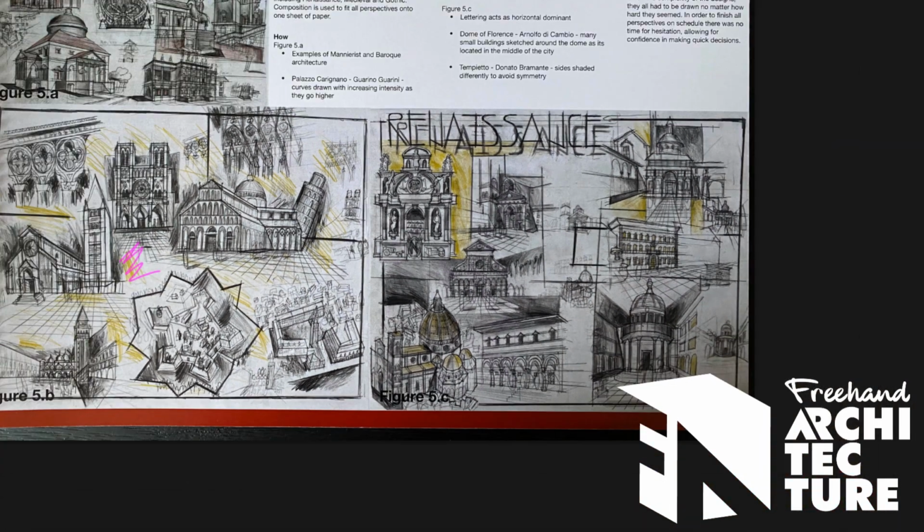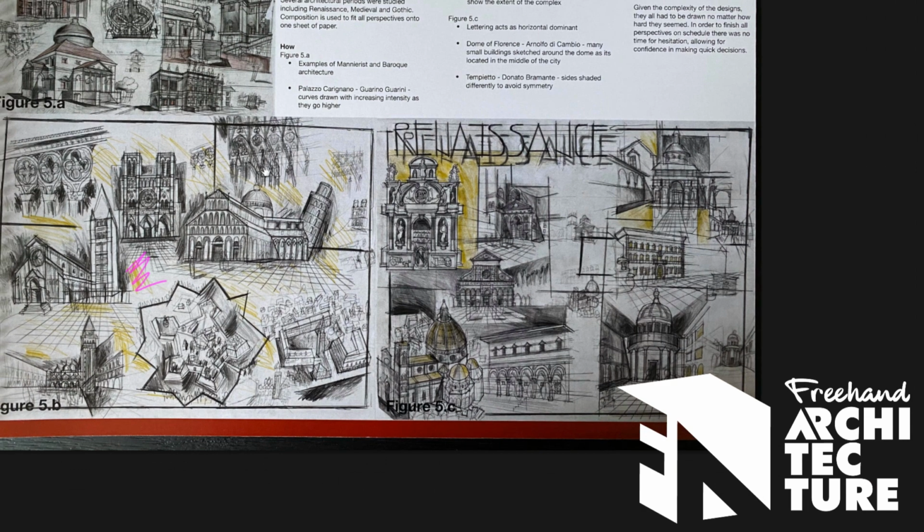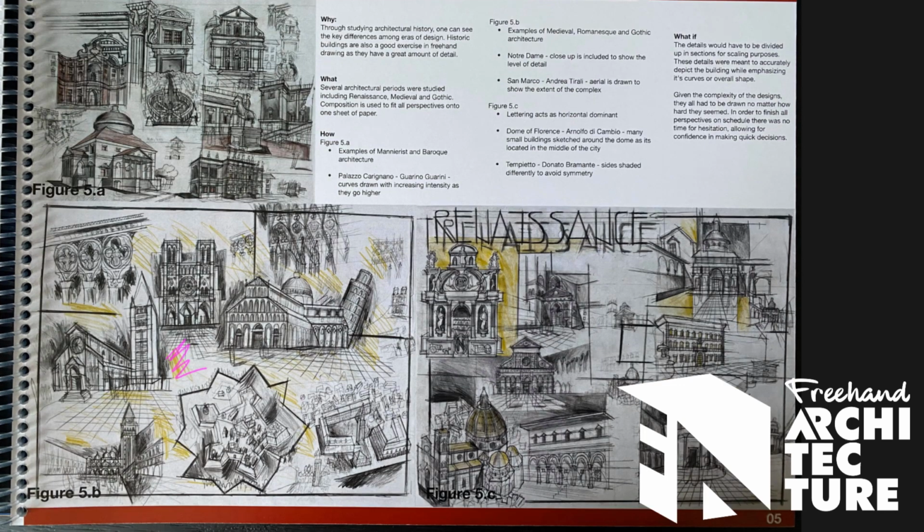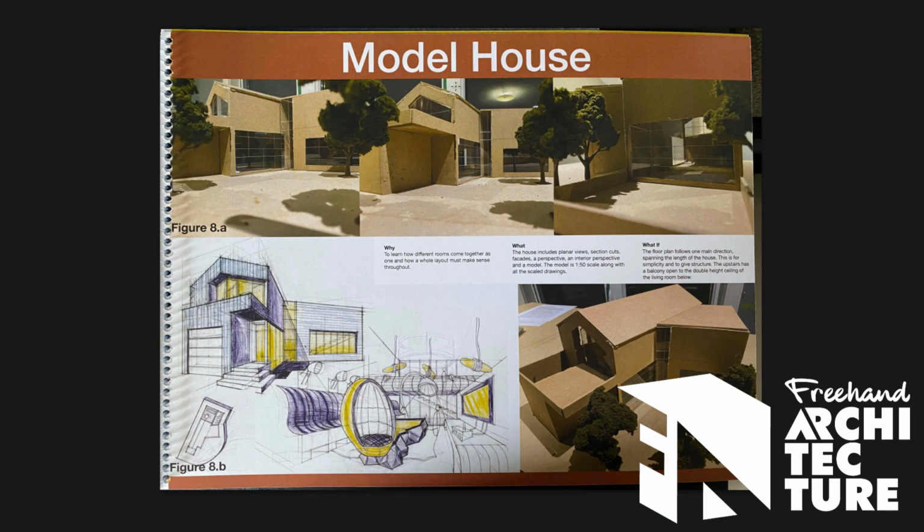About Renaissance architecture, Gothic architecture, medieval architecture, right? The Baroque and Mannerist architecture, very good. The hatching here is a bit off. It's just weird, but other than that, it's quite good. Right, and the model of a house, I remember when we did this, this is a constructive perspective, an interior perspective, very good. Obviously, this took a bit of time to put everything together, right, to create the model.